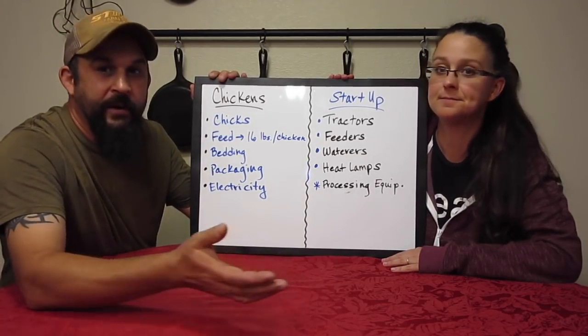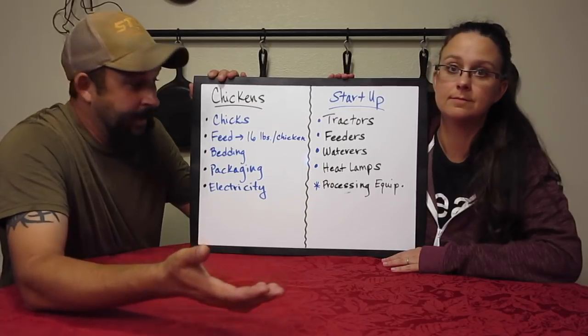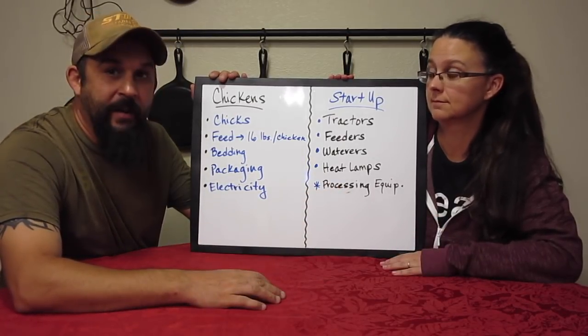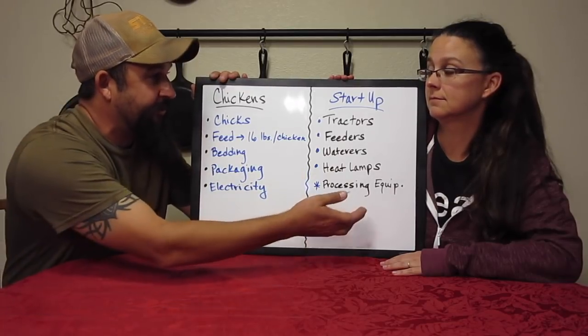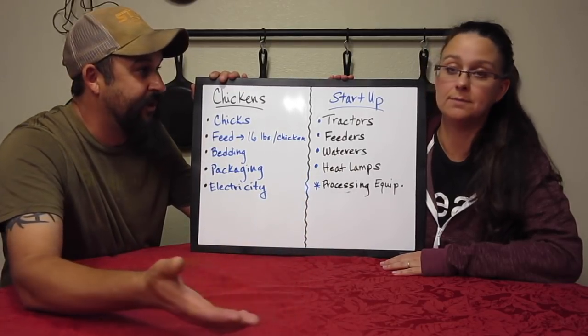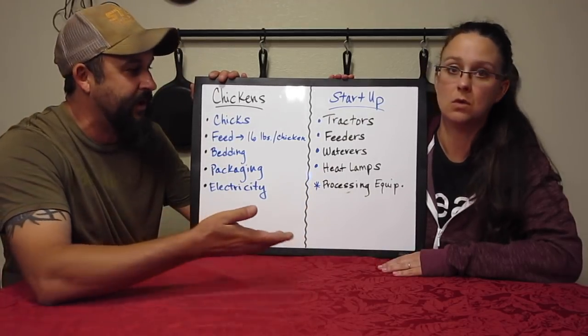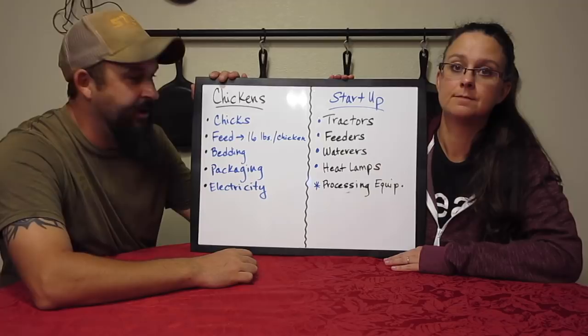Right. Yeah. Now, if you're just doing a few, your processing equipment may be as simple as a pot of hot water to scald them in, and a pocket knife. Right. So, I mean, we can't really assign a dollar value to that. That's up to you to figure out what you're going to do on your homestead.